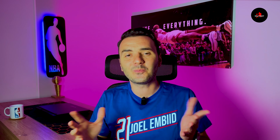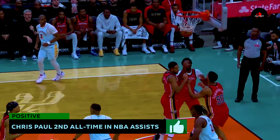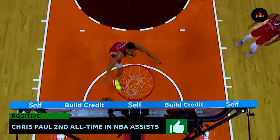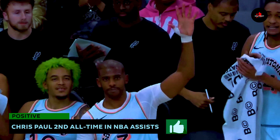Second positive is Chris Paul. This week Chris Paul passed Jason Kidd to become second all-time in NBA assists. He made 12,101 assists. Paul has brought momentum to every team he has been to throughout his career. He has had a truly great career and we congratulate him.